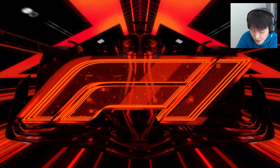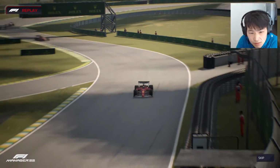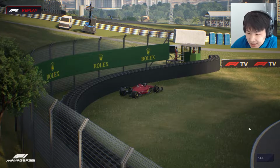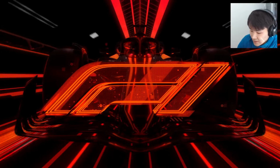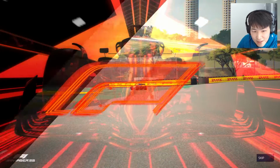Ooh, Leclerc crashed. Is that a retirement? Ooh, went straight on. Front wing's gone. That's going to be expensive for Ferrari. Gasly locked up. Went straight on. Darn. Okay, so there we have the LP. Ah, at least he kept it out of the wall.